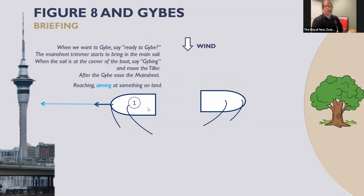And we're going to say ready to jibe. So we're going to say ready to jibe because we want everybody to know that this is not a tack. It's going to be a bit more serious than a tack. We need to be careful, we need to duck because that boom is going to come across the boat a little bit faster than when we tack.